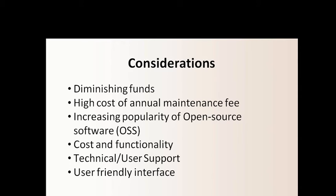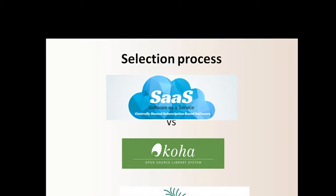So we went into a selection process. First we considered software as a service to replace the system. We checked with a lot of SaaS providers. We asked for quotations and a lot of information. And then we thought this was not ideal for us because it would still incur money. So we scrapped SaaS.